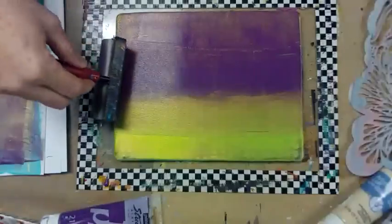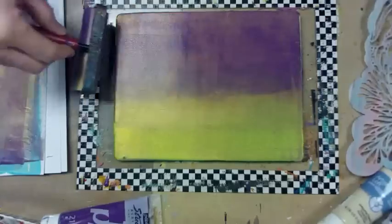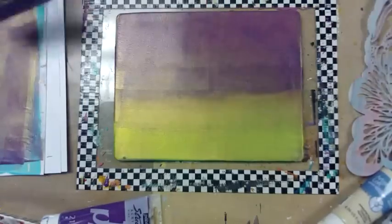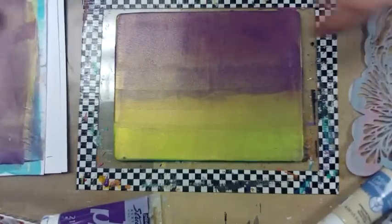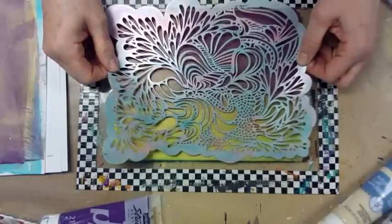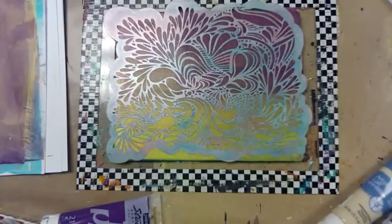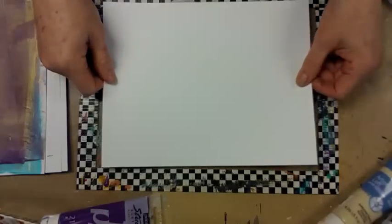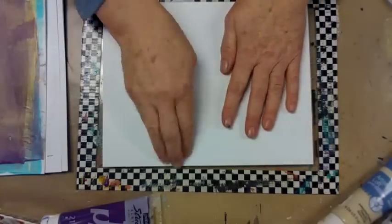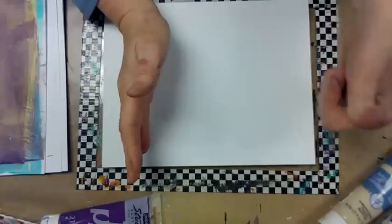All right, so, damn squeaky brayer. Woo. All right, let's see what we get. So I'm going to try to get a little bit of that edge in there. And this stencil has a lot of little tiny places in it, so I give it a good thumb knuckle right upside the head.